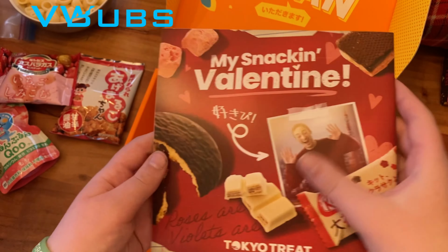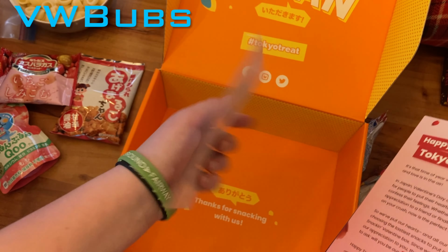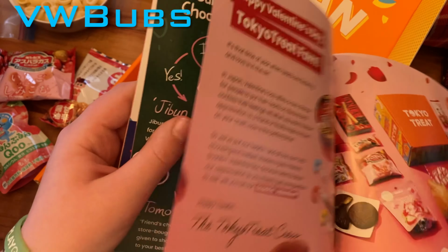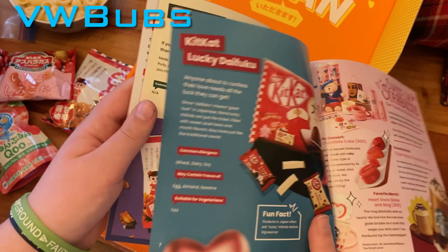So in Japan, books open from the left side. Hey, Tokyo Treat family. If we get to 10 likes, we might do this again. Might.